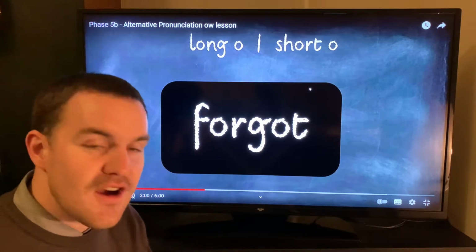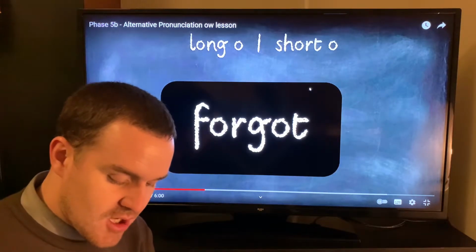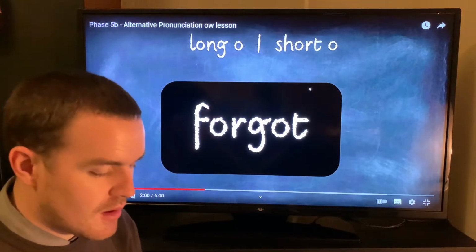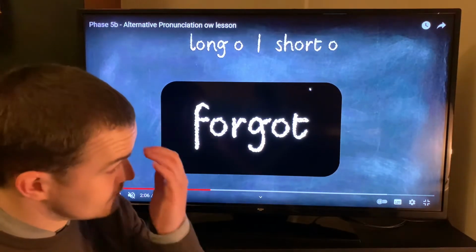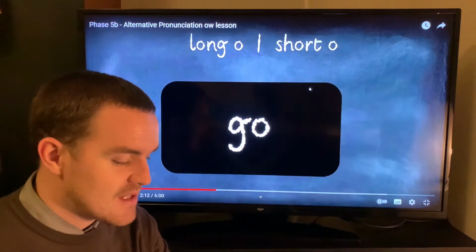Okay, so we have forgot. Forgot. Write down whether you think it's a short O or a long O. Forgot. Let's reveal the answer. The word forgot. It's like two different words, isn't it? For-got. Like two different words making one word, and it is a short O.